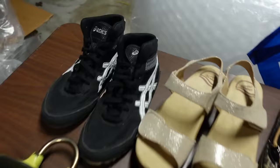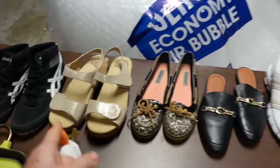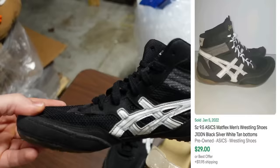So the first pair of shoes we picked up, these are Asics. Whenever you see a high top, really flat looking shoe, this one says Matt Flex on it, this is going to be a wrestling shoe. And wrestling shoes sell pretty fast for me. Again, my shoes at the Goodwill are going to be $7 unless they're flip-flops, and I think those are $3. But these usually have good sold comps, and they sell fast between $20 to $30.